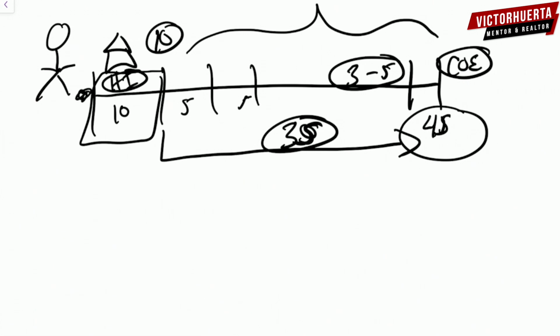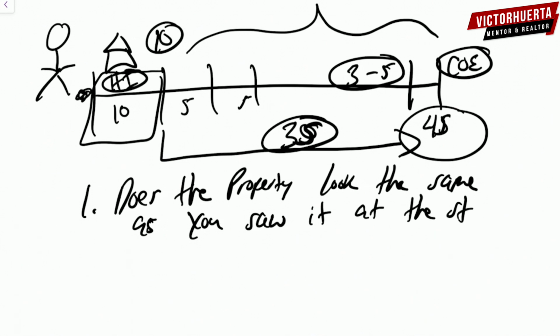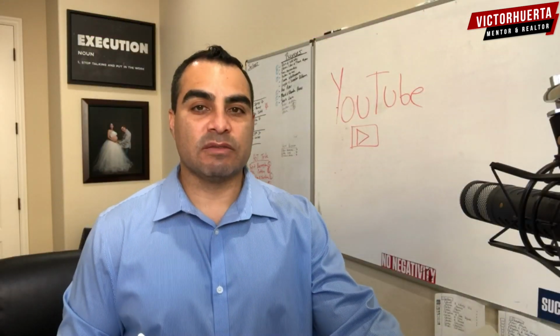Now the reason why you want to do the final walkthrough is a couple reasons. Number one is, does the property look the same as you saw it at the start? What I mean by that is, does the property look the same as when you started searching for a house?